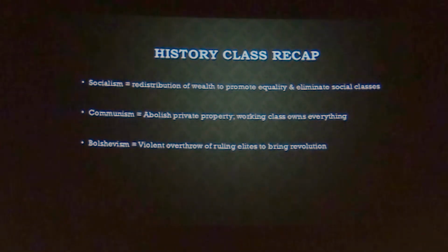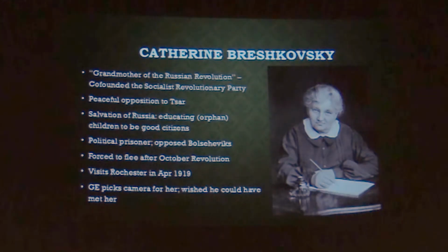I think sometimes 100 years removed, we can kind of blend all these things together, but they were kind of separate. And one of the neat figures that I encountered while looking through George Eastman's correspondence was Catherine Breshkovsky. Has anyone heard of her before? I don't blame you, I had not heard of her either. But in Russia, she is popularly known as the babushka, the grandmother of the Russian Revolution.